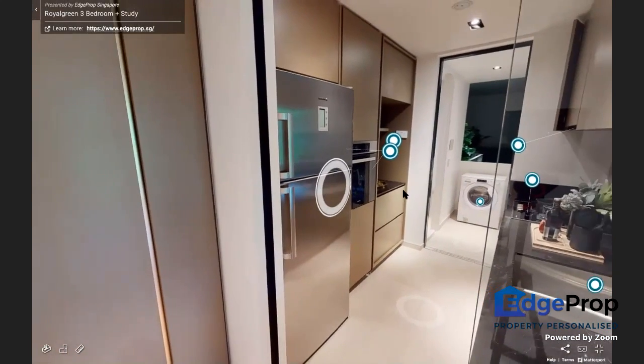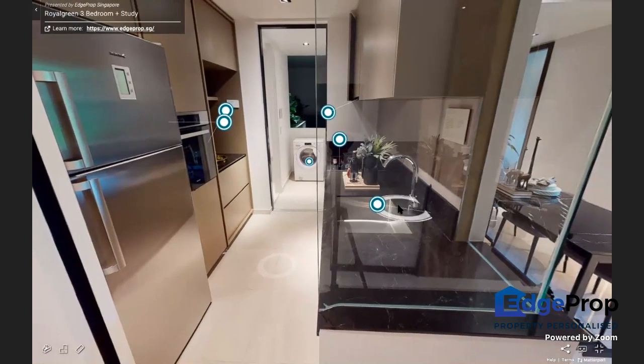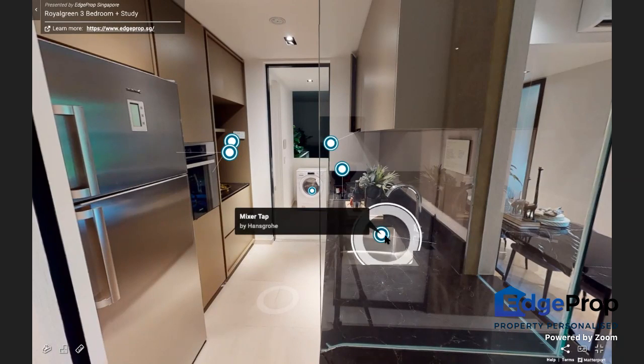So once you enter, the kitchen is actually on your left-hand side. So it's an enclosed kitchen. So there's doors here. There's also doors over there. But of course, in show flat, we can't fix up the door. Over here, when you click, you will see the brand.